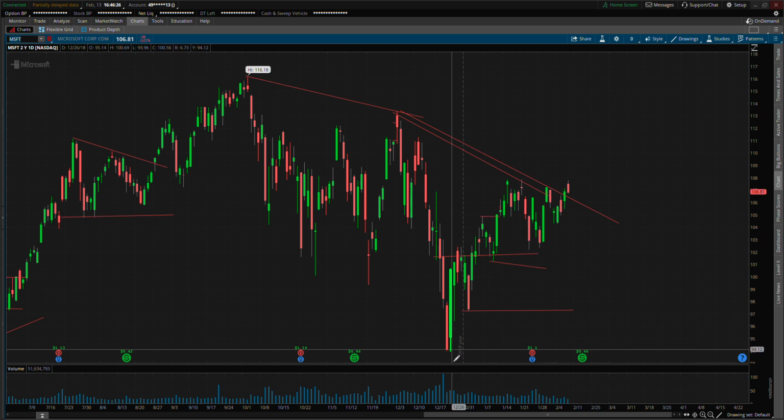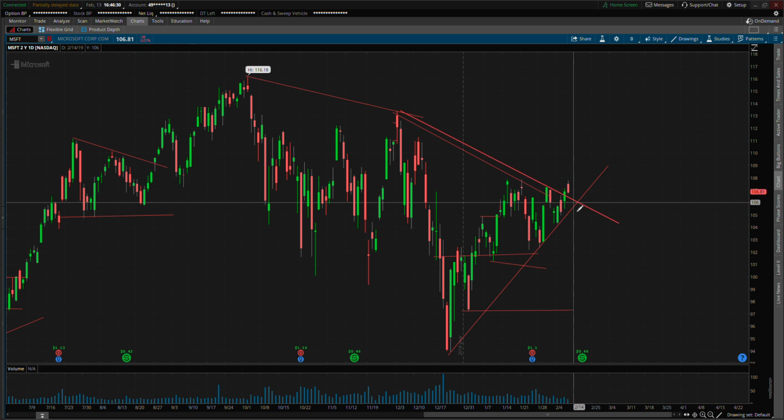Again, we still have this trend line here that we're holding to the upside, so we'll be watching for a pullback here to around 106. If we break below 106, we have lower. If not, we'll build a support here, and with volume, we'll see a push up higher. That's the outlook on Microsoft.